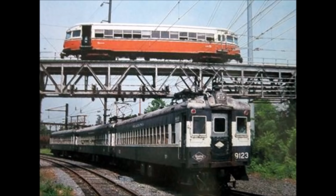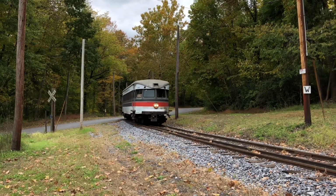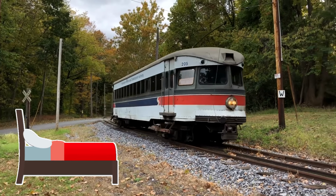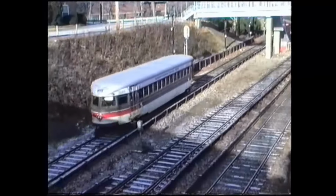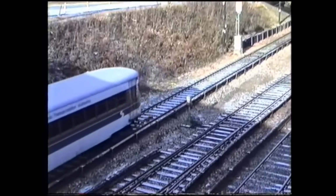If you had enough money, you could completely customize the car for yourself, adding a full sleeping area, bathroom, and even a small kitchen. All of this was serviced by company staff, but as you can imagine, it cost an astronomical amount of money.